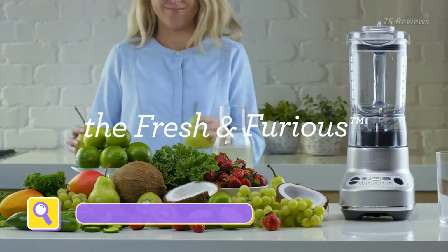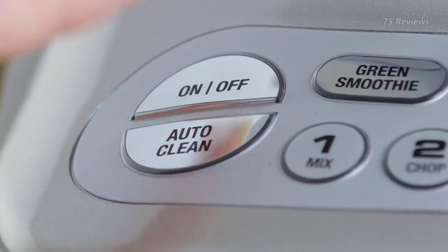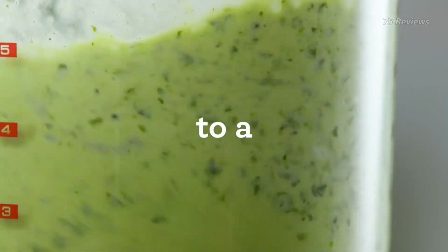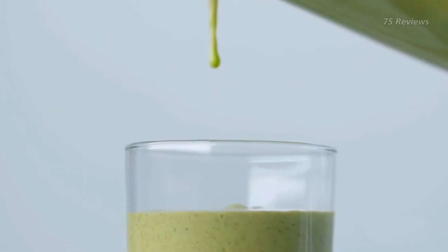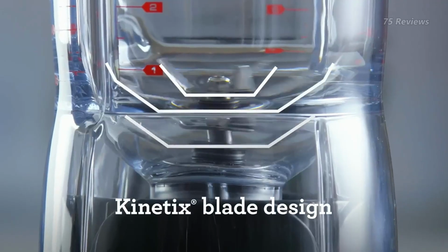Breville's The Fresh and Furious blender offers a more affordable option without compromising on style, durability, or power. While some Breville models may have steep price tags, this entry-level blender combines sleek design with performance. The plastic base distinguishes it from pricier metal-based models.